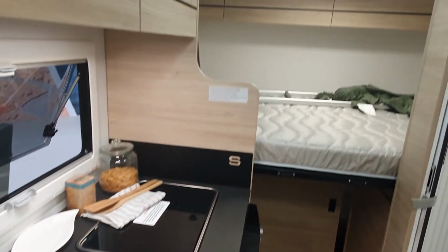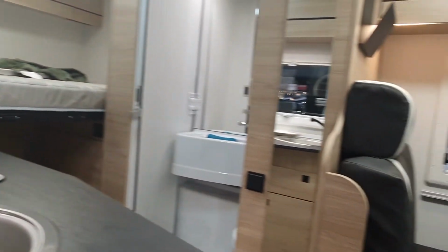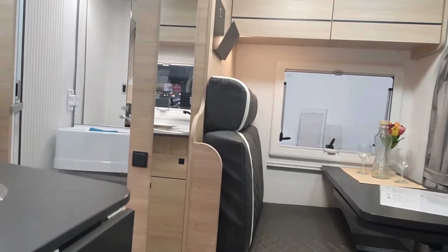Yeah, I like this because it's compact. It's got everything in one place. It's going to be easier to drive. These are all positive things as far as I'm concerned. Yeah, I'll turn the lights out as well.